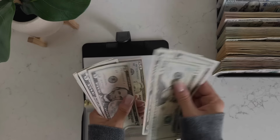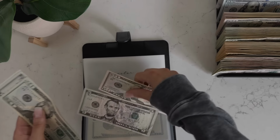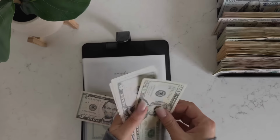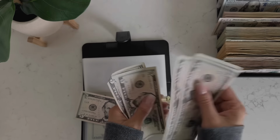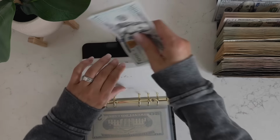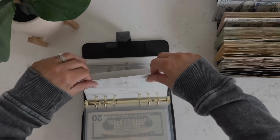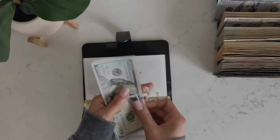20, 25, 30, 35, 40, 45, 50. What is this? Easter? Yes. So let's swap this 50 and then 70, 75, 80, 85, 90, 95, 100. We'll swap all that out for 100. 105 for Easter 2025, which sounds really strange.